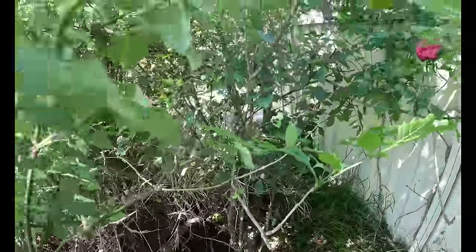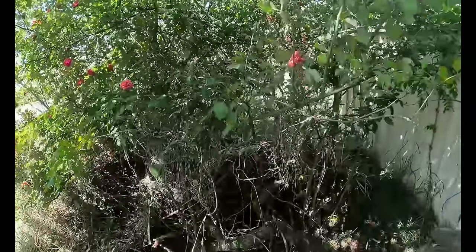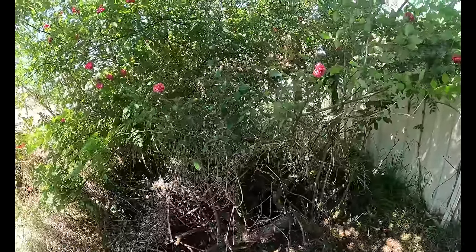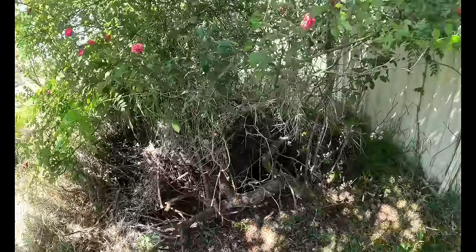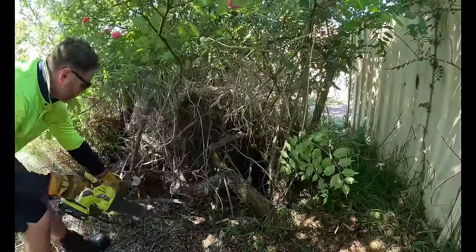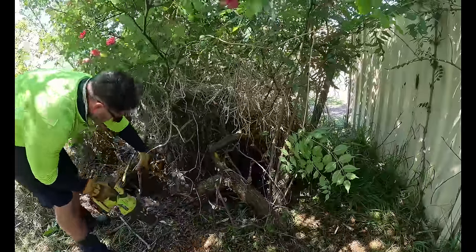Now, roses can be quite invasive if they're not maintained. This is not going to be maintained once we're done here, not with any level of ease anyway. So I just spoke to the client, and just for future proofing, we're just going to cut it back to a stump. It's a practical decision as opposed to an aesthetic one. They are some big thorns.